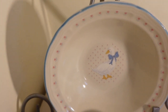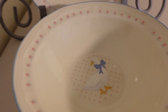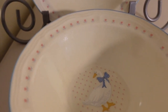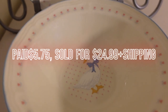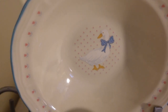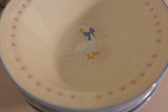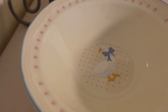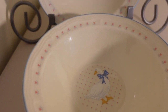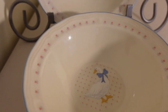And I was like, okay, cool. I didn't even look up the name of these. I realized later when I started to list them that this is called the Aunt Rhody pattern, and people look for that. So I learned a new name in terms of what this particular pattern is called, and I'm going to keep my eye out on it. It has pretty good solds on all of the various pieces. This is the cereal or soup bowls. There's 5 of them. I paid $5.75 for these, and I sold them for $24.99 plus shipping on eBay.